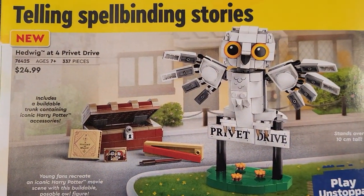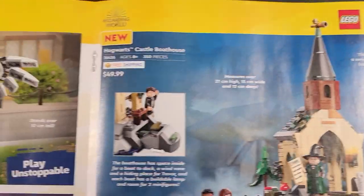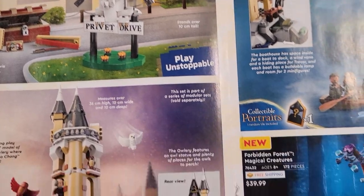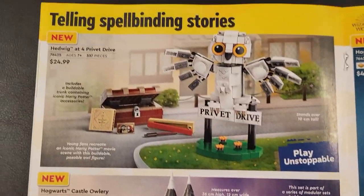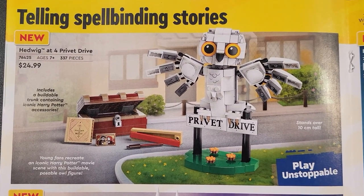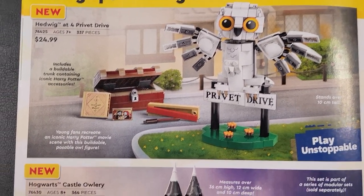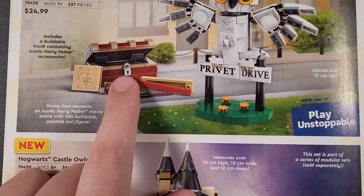Yeah. Okay, on to Harry Potter. I'm pretty sure this is all Harry Potter. Let's just flip over here. Yep, this is the Harry Potter. So they got the middle staples. So if you want to quickly go to the Harry Potter, you just go straight to the middle. We're on page 26.